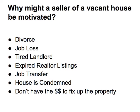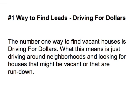Why might a seller of a vacant house be motivated? There are many reasons. Some are divorce, might be a job loss, maybe it's a landlord that's tired of being in the business, or an expired real estate listing. Maybe someone got a job transfer and just didn't have a chance to sell the house before they left town. Or the house has been condemned or has other violations. The person may not have the money to fix up the house. In many of these cases, they might be motivated to want to sell the house and work with us. So these are the types of deals that we're looking for.